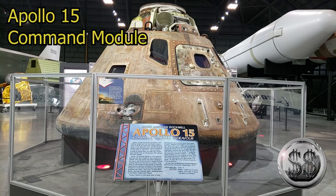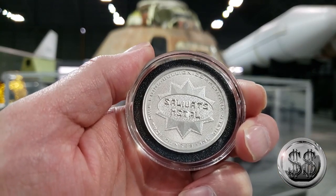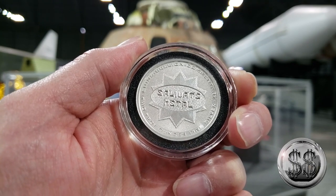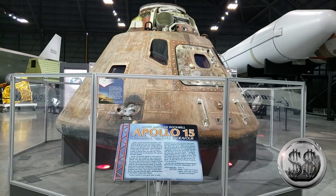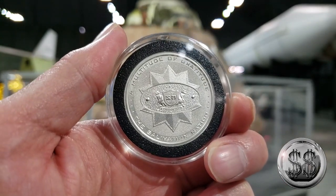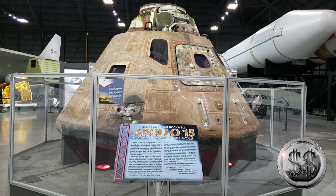This is the Apollo 15 Command Module, Endeavour. It was the ninth manned mission in the Apollo program, and it was the fourth to land on the moon. The three astronauts were David Scott, Al Worden, and James Irwin. It was the first in the Apollo program to use a lunar rover. Scott and Irwin landed on the moon on July 30, 1971. It was on this mission the famous Genesis rock was discovered.